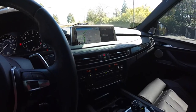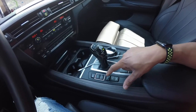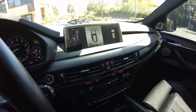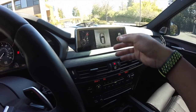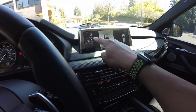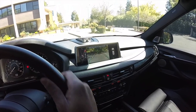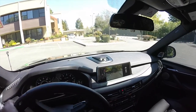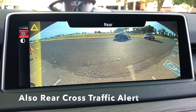By activating the camera function, there are different cameras that you can use. So here, hitting the park function gives me access to the top-down view. And it gives you a typical bird's eye view, really clear, high resolution. Selecting the rear gives me the rear view. And you can see there are different guidance lines in here. It shows you your trajectory and your current line.